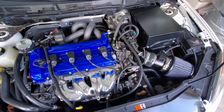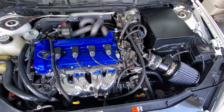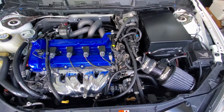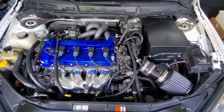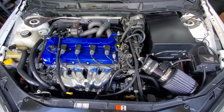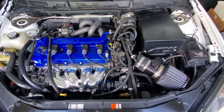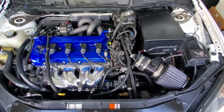So we'll see, guys. I'm going to keep you updated with the tuning process. But right now, what you just saw was 24 to 25 pounds of boost on the richer side, but we did lean it out a little bit and we found the car likes that a little more. And only 8 degrees of ignition timing so far.